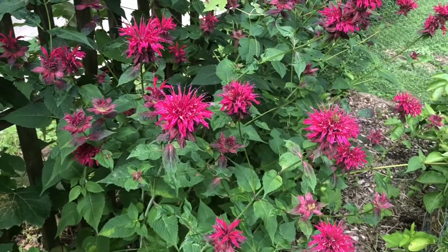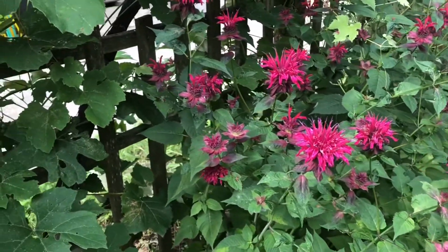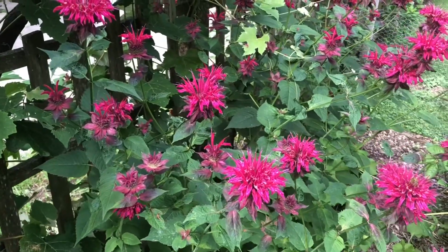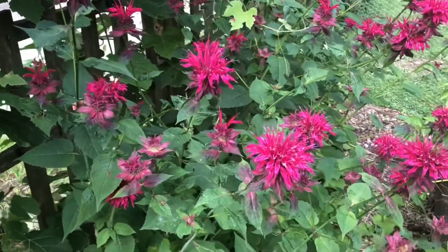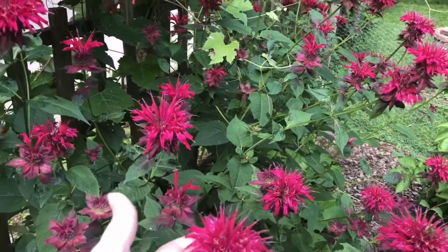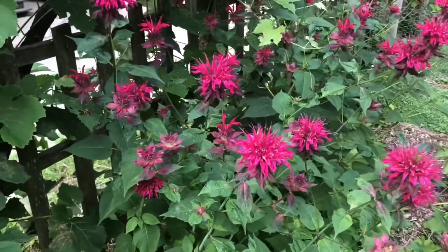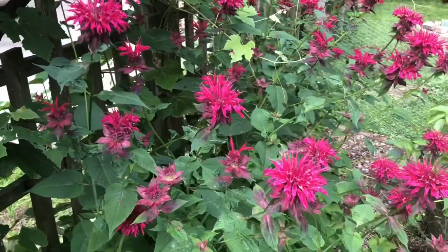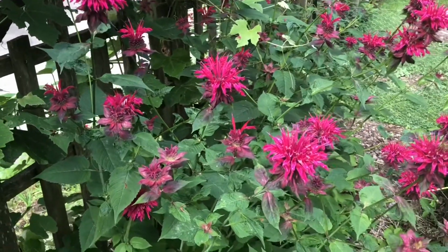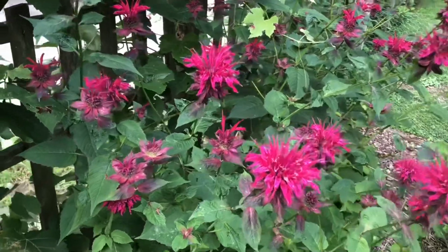All right, so next over here, this is one of our patches of bee balm. This one is the cultivated variety of bee balm, which you can tell because the flowers are more of a maroon, purple, reddish. We do actually have some that has kind of gone more back to its wild state, which is a lighter lavender purple. Either way, they're used the same.